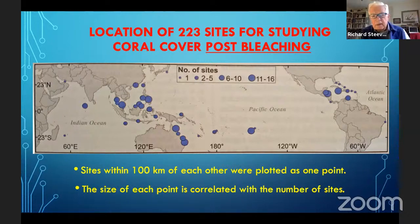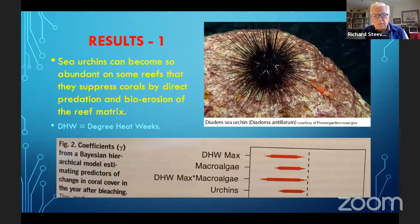So this is a lot of analysis. And I've divided the results into two slides. The first thing they noticed was that sea urchins can become so abundant on some reefs that they suppress corals by direct predation and bioerosion of the reef matrix. And you can see a particular sea urchin here called the diadem and a little shrimp next to him sitting on the coral. And sometimes if they're too numerous, they do some damage. It's an interesting portrayal of the fivefold symmetry of this echinoderm. For some reason in this image, the sea urchin I think has been turned at an angle so that you can see that.